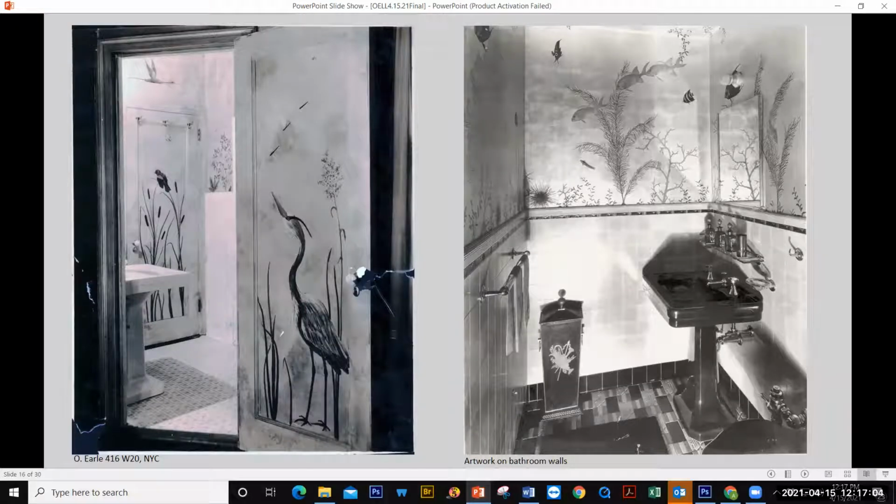I think these are fabulous. Apparently she was doing some commissions on interiors, and these were painted by hand. I would love to do a little bit more research and find out more about these.